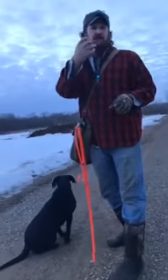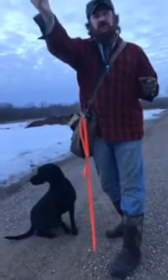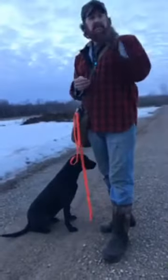But as soon as she picked it up, I got on my whistle. Come on. Beep, beep, beep, beep, beep, beep, beep. She turned and looked at me. She started for the other bumper. So I had to get on her. I got on her pretty hard too because I needed to get a change.